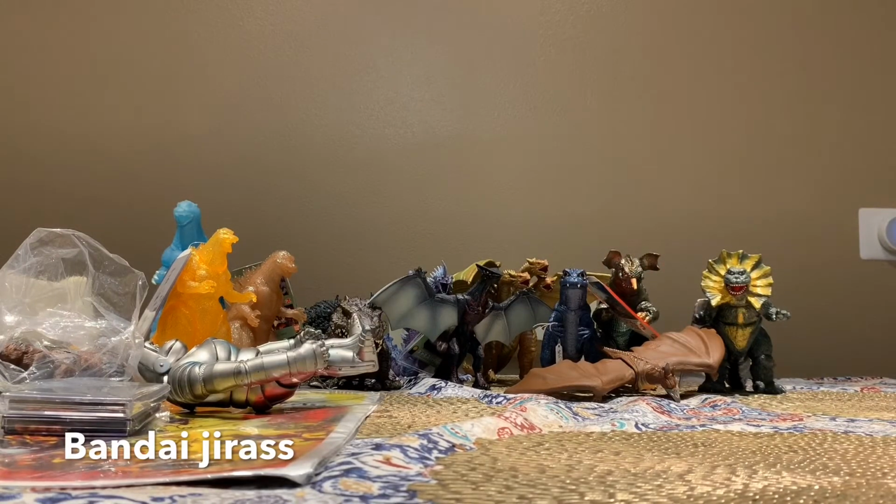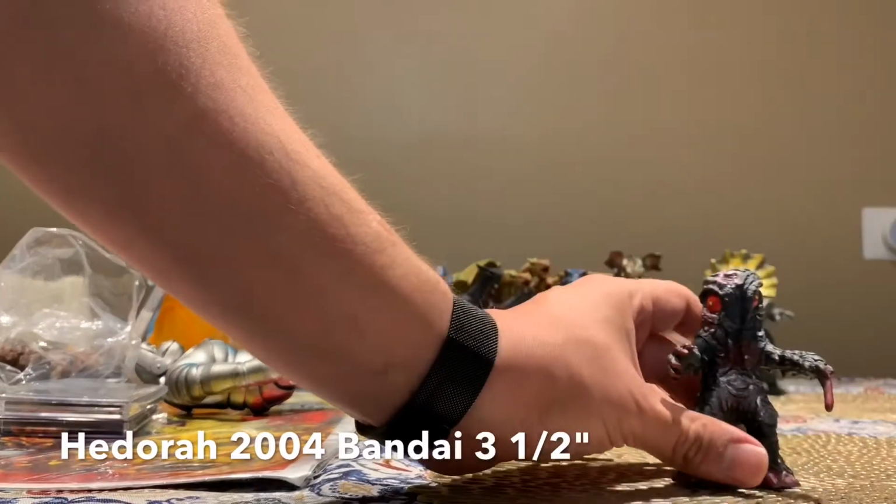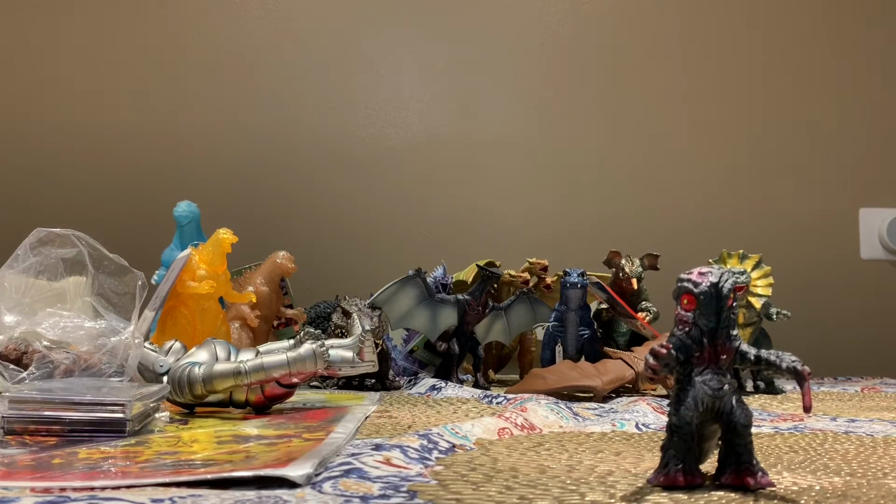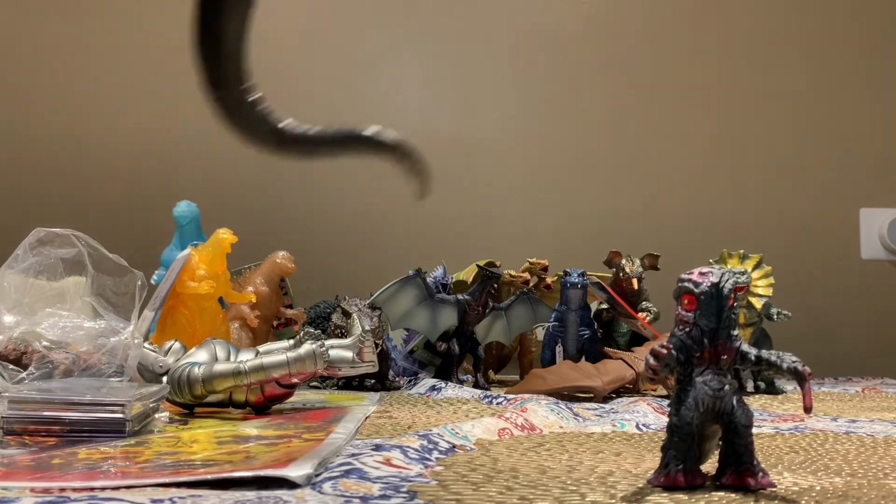Next thing I got was these minifigures, which was the Final Wars Ghidorah. He's pretty cool. There's not a lot of 6-inch, 8-inch. I like collecting 6-inch, 8-inch film accurate figures, but this is the only Final Wars I can get.